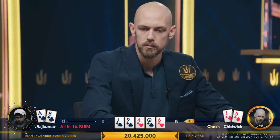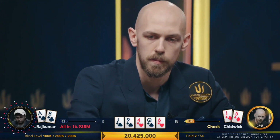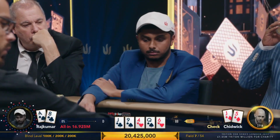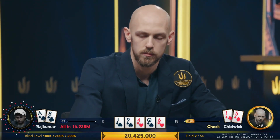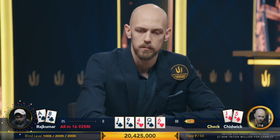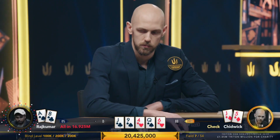So Chidwick is now thinking about what he can have. Of course, 10-8 is possible. Queen 10 could be possible. King 10 would be possible for Rajkumar. Some jacks that he would still continue. But also, as seen, ace 8, ace 10 would be really nice bluffing hands here. 7 8, for example, could still be a thing.